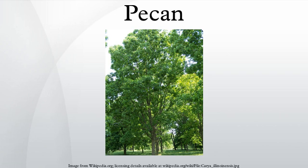Growth. The pecan tree is a large deciduous tree, growing to 20–40 m in height, rarely to 44 m. It typically has a spread of 12–23 m with a trunk up to 2 m diameter. A 10-year-old sapling will stand about 5 m tall. The leaves are alternate, 30–45 cm long, and pinnate with 9–17 leaflets, each leaflet 5–12 cm long and 2–6 cm broad.